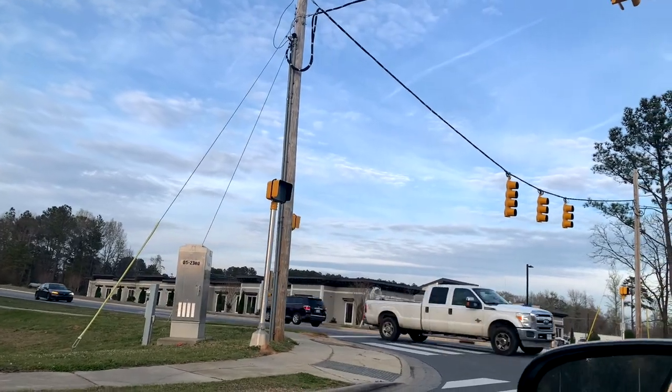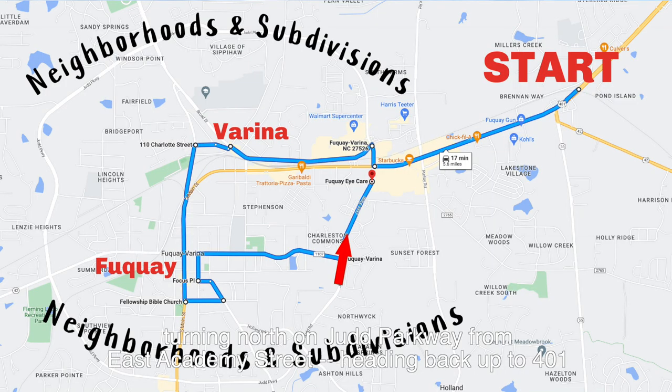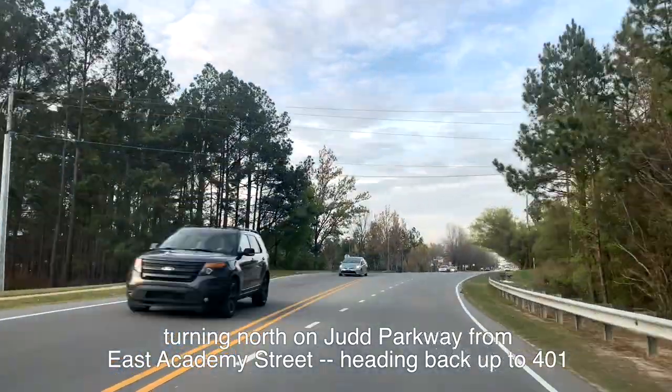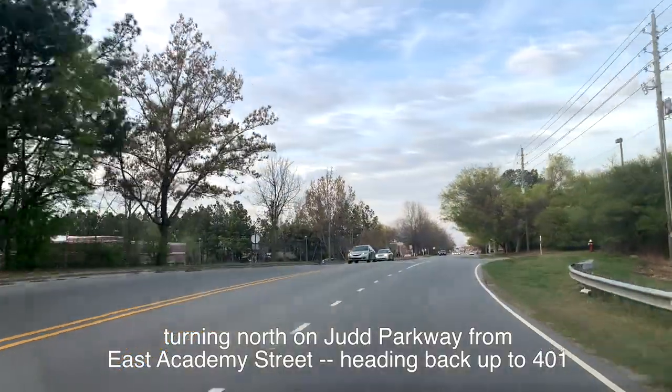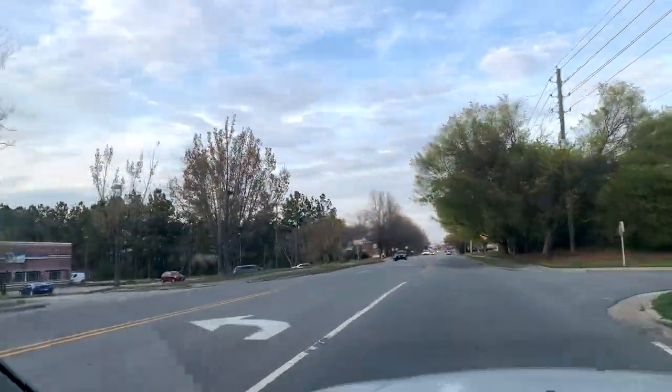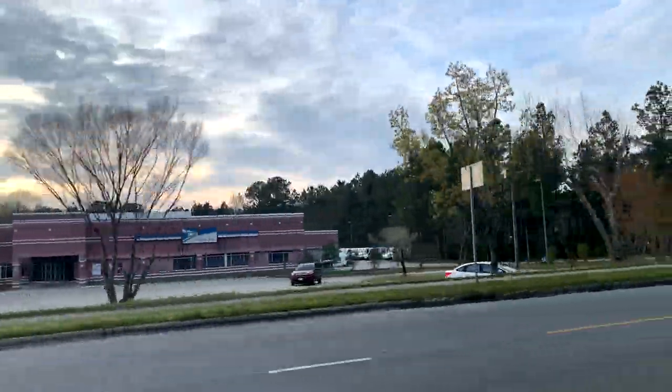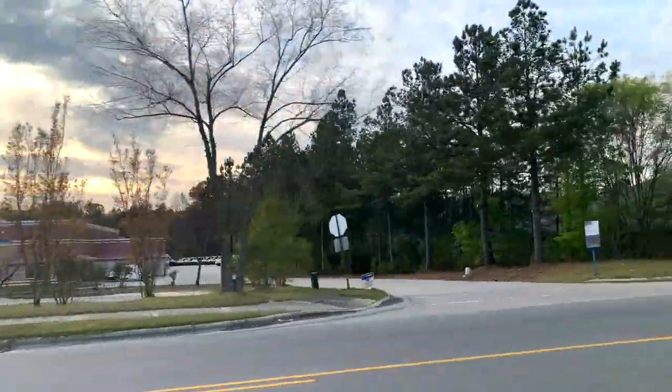And we come up to Judd Parkway here, and this brings us back to our circle. We'll hang left, and this will bring us back to where we started, basically. Got the post office up here on the left. It's a nice post office, easy in, easy out.